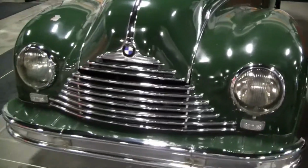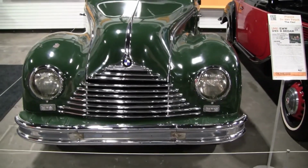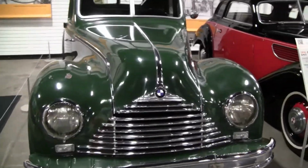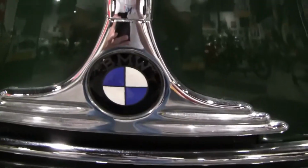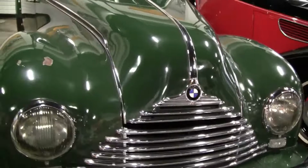This 1951 340 sedan is perhaps the strangest car in the Genesis show. It sports a BMW badge on the front and is, in essence, a BMW 326 of the 1930s. But this car was not built by BMW.